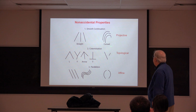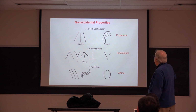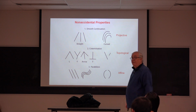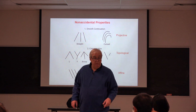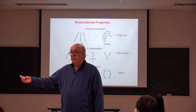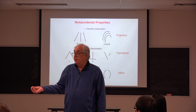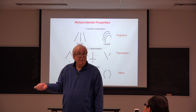The other thing I want to do is relate this back to that Klein hierarchy of geometry. Straight versus curved is a projective property. Cotermination is a topological property. Parallelism is an affine property. The first two in particular don't change with the view. So if this thing is a straight line, you can look at it from any orientation you want. It's always going to be a straight line in the image of your eye. It's not going to change.